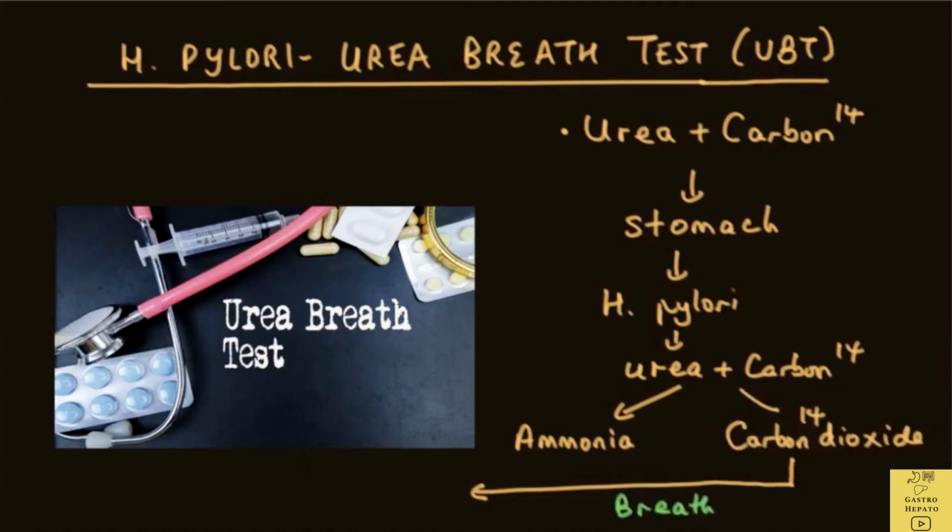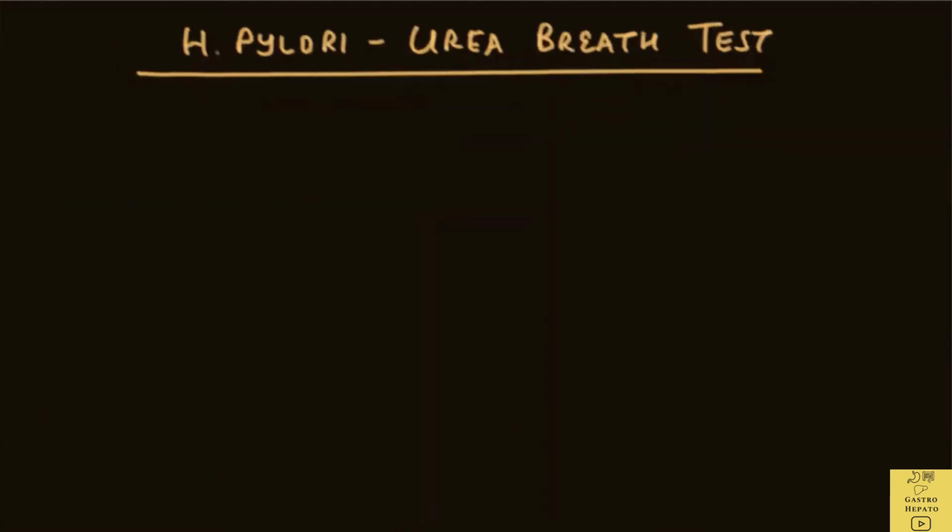The exhaled breath is captured within a plastic bag and sent to the laboratory for analysis. In the laboratory, the radioactive carbon-14 in the carbon dioxide is measured by an instrument. If Helicobacter pylori is present in the stomach, the exhaled breath will contain the radioactive carbon. If Helicobacter was absent in the stomach, no radioactive carbon would be detected in the exhaled breath.